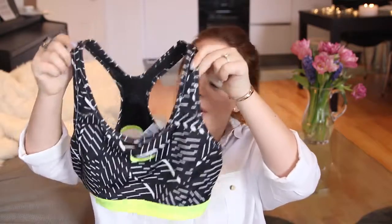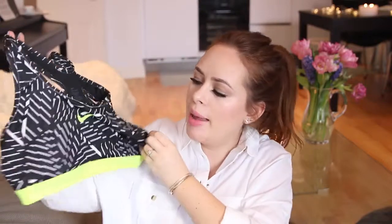My next favourite is a sports bra, and it's this one from Nike. I bought this the other day because I've been getting back in the gym and trying to be really motivated, because I really want to get into shape at the moment, and it makes me feel so much better when I'm working out. It's also amazing for anxiety, so if you suffer with anxiety, working out really clears your mind, and it feels so good because you're concentrating.